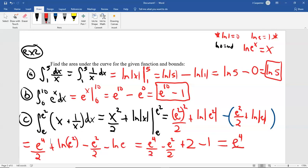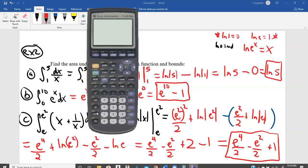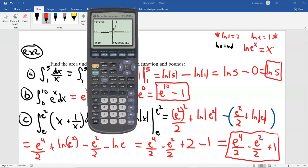So e to the 4th over 2 minus e to the 2nd over 2 plus 1. That is the exact answer. It's not a pretty answer, but exact answers don't have to be pretty. If you wanted to know approximately what it was, or if it was an application and you needed to know approximately what it was, you just do e to the fourth, close it, divided by 2, minus e to the second, divided by 2, plus 1. And it's about 24.5.